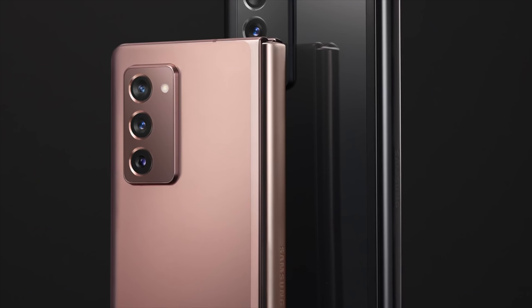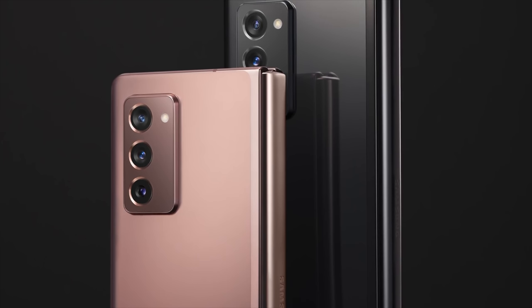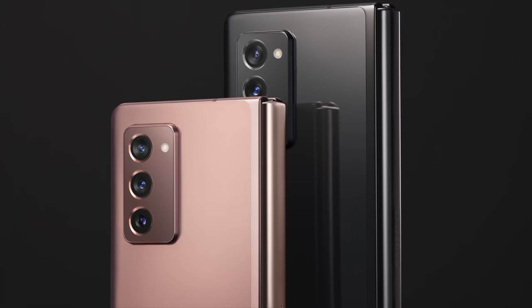So that's pretty cool. It comes in two colors, Mystic Black and Mystic Bronze, which is all the rage this year. The Mystic Bronze has a matte finish like the Note 20 Ultra does, and I do like this matte finish, even though I don't really like the Mystic Bronze color. It's got a smaller gap in the hinge. Basically, they've fine-tuned just about everything about the Fold. I'm just going to call it the Fold 2, because otherwise I get confused with the Z Flip and other things. They've refined just about everything else.